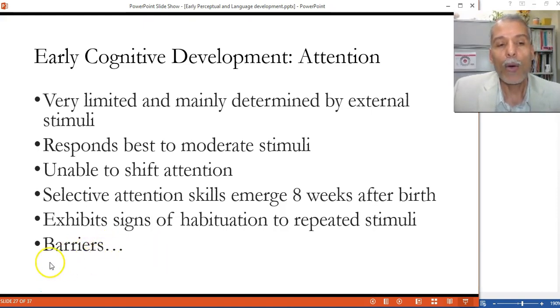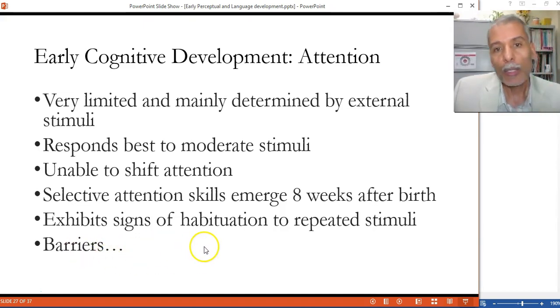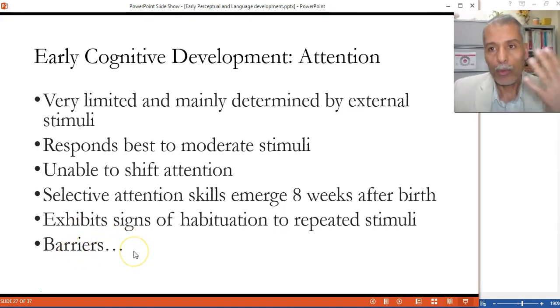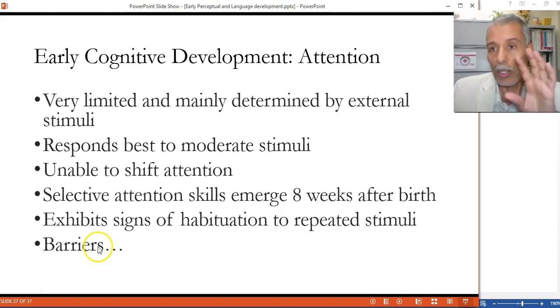Now I mention here barriers. One of the biggest barriers is middle ear infections. Middle ear infections at that time are going to cause the baby to be unable to respond to a lot of things that the baby would hear, for example. And if there is earwax, or little tiny ear canals, all of this is going to cause problems, especially if there are middle ear infections.